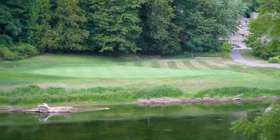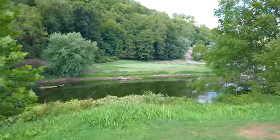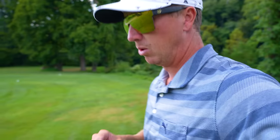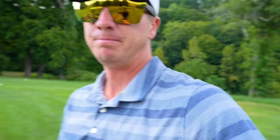Down the hill, par 3, number 7. We are hitting back across the Delaware River, which is trundling right down there. 140 yards, maybe a slight helping breeze. There isn't much wind at the moment. I'm gonna go with full gap wedge here.